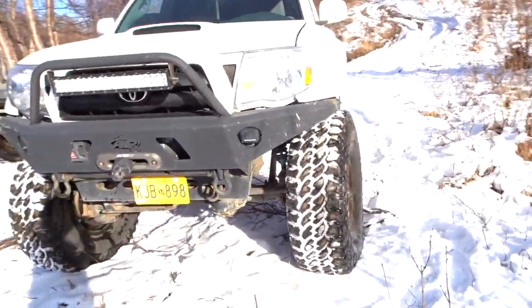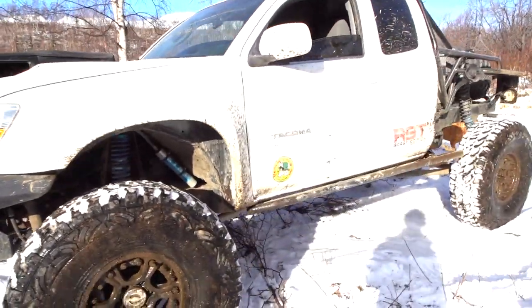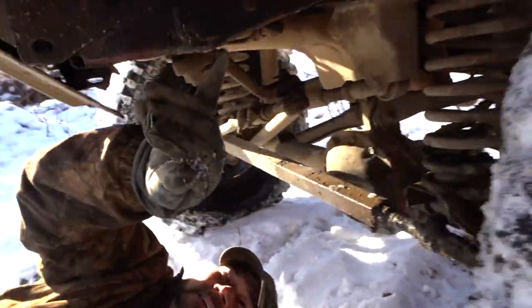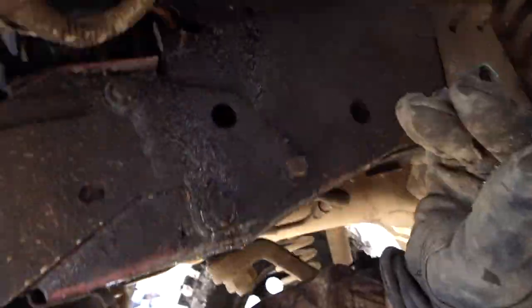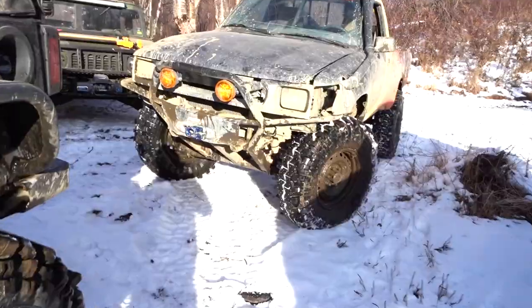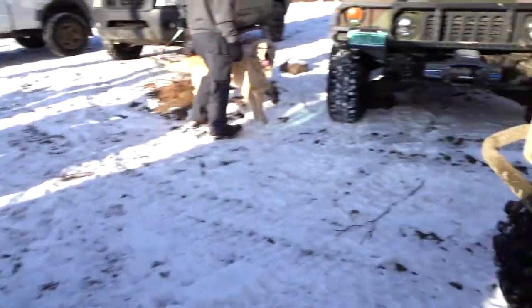Axle swap Tacoma. Right, it's up. Cracked. Right here? Oh, that's cracked right here. I mean, it's not like broke, you know? That just happened right now? Yeah, it happened halfway up. Didn't get a lot of action film because we're all in a single file line, but easy trail.